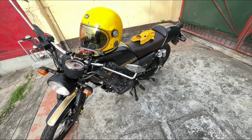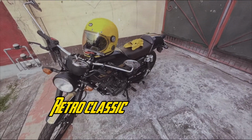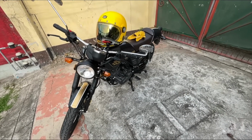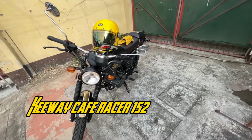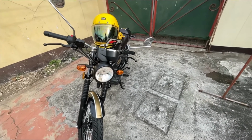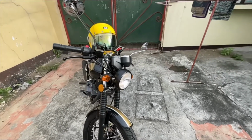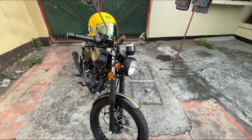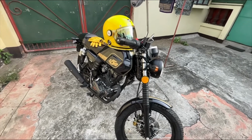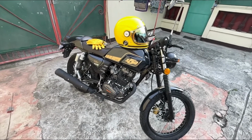Ayan, and the category of this bike is a retro classic bike. So, pag tinignan nyo siya, parang bumalik kayo sa mga 90s or 80s na style ng mga motorcycle. And it's a Keeway Cafe Racer 152. Sobrang classic ng bike na to. Sobrang ganda, kahit siya lang mismo without any modification. Sobrang astig, sobrang manly niya tignan. And then, meron siyang 3 available colors: glossy black, matte black, and matte green. Ang kinuha ko para kay MINU is a glossy black.